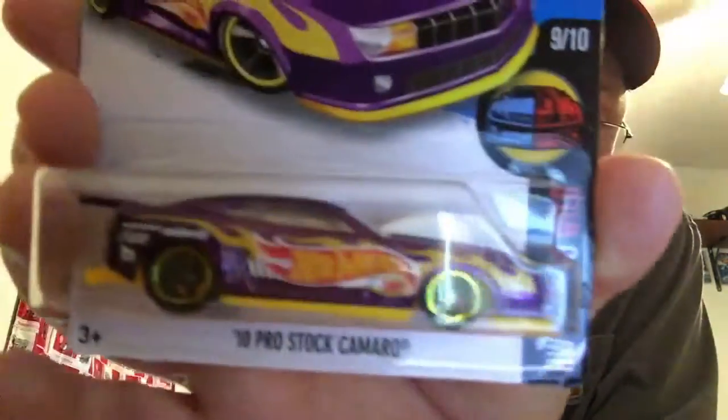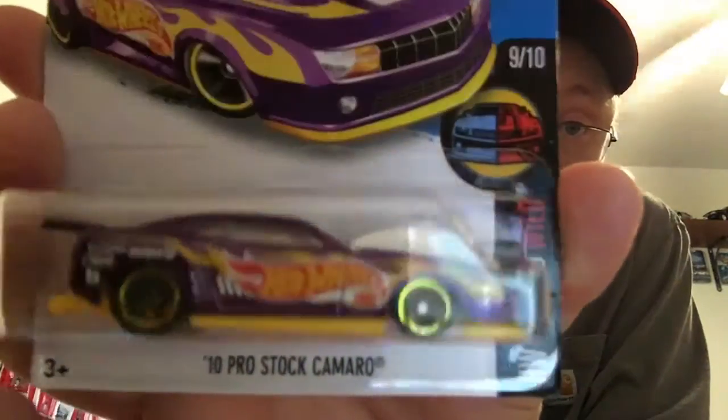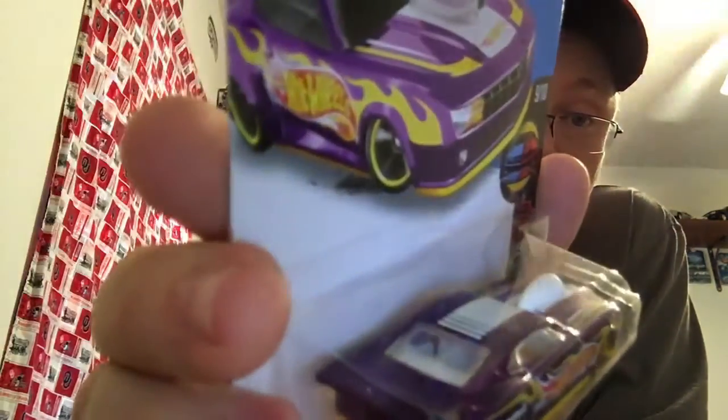I'm looking for, there it is. I was going to say, I don't see the treasure hunt logo, but never mind. It's even on the picture. I should have looked at the picture. It's at the bottom under the Hot Wheels logo. Purple and white. White interior. I don't see a roll bar.